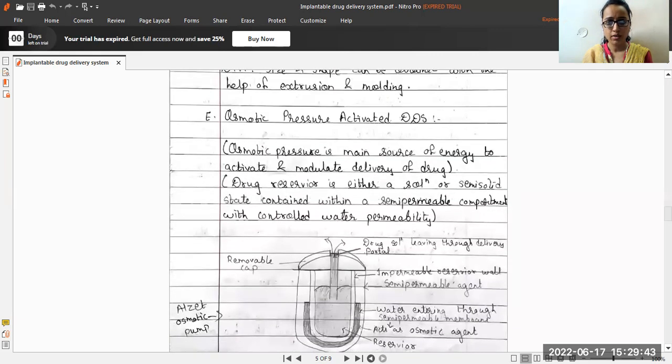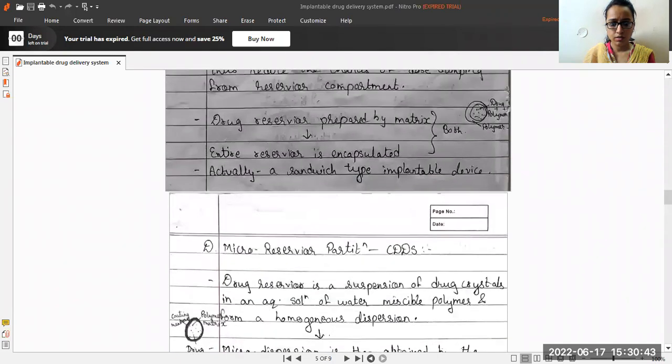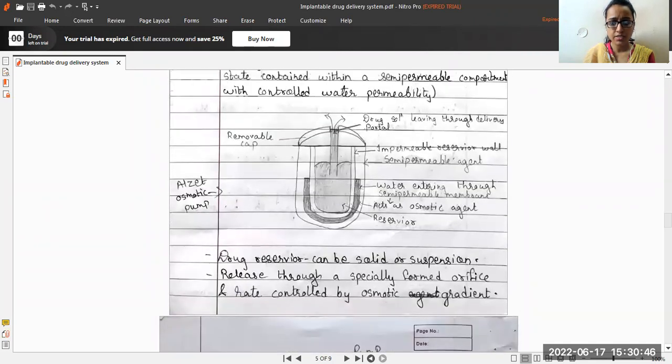Next is osmotic pressure activated drug delivery system. Here, it works on the osmotic pressure. Osmotic pressure is the main source of energy which is used to activate and modulate the drug delivery. The drug reservoir is either a solution or a semi-solid state contained within a semi-permeable compartment with controlled water permeability. Here we can see the drug reservoir, which can be a solid or a suspension. It is released through a specially formed orifice, and it is a rate controlled process by the osmotic gradient.